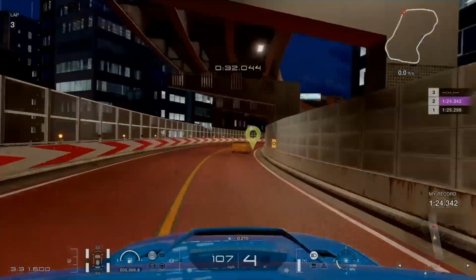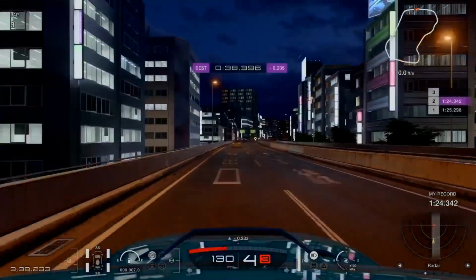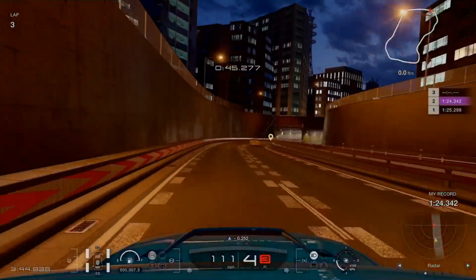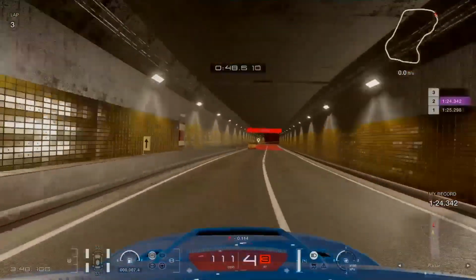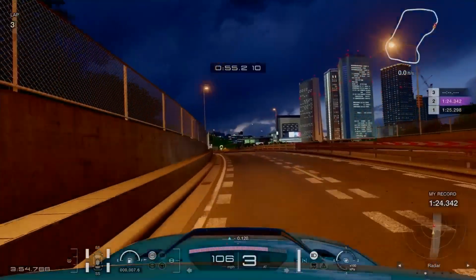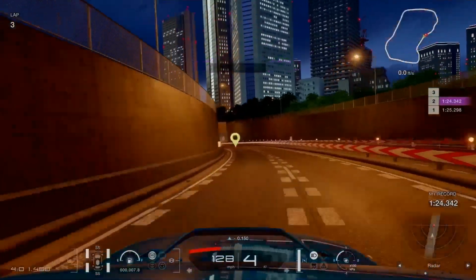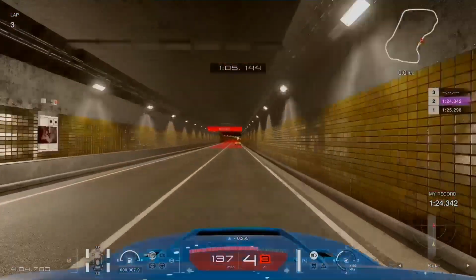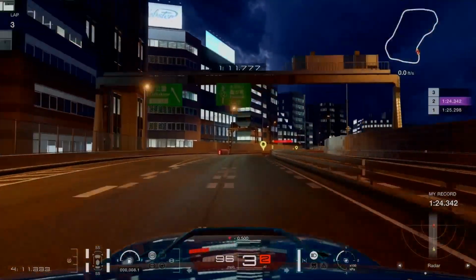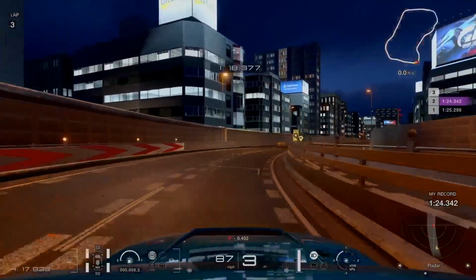So here comes the hard part once again. There you go. Safe and left side straight. Okay, coming in. Nice. There's 0.2 seconds. Okay, last turn. Hold that inside line steady.